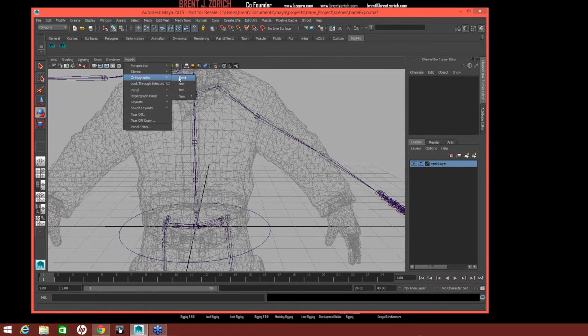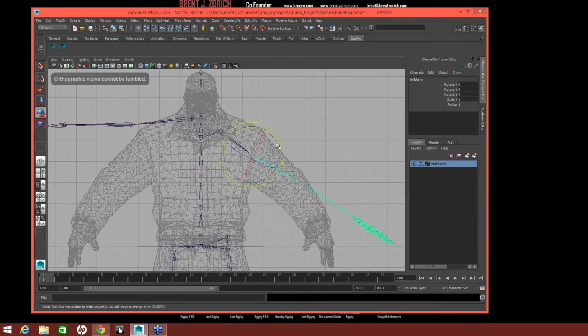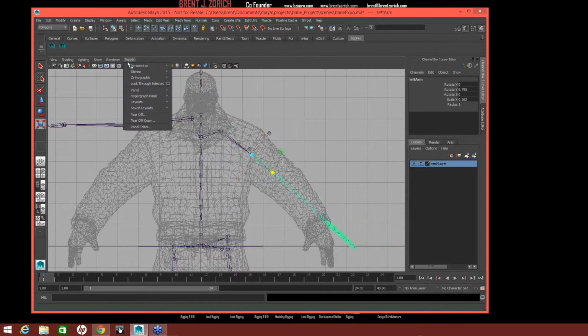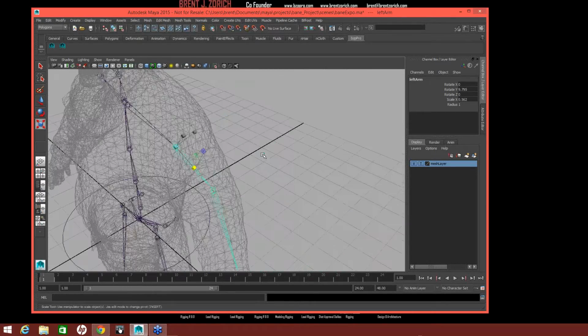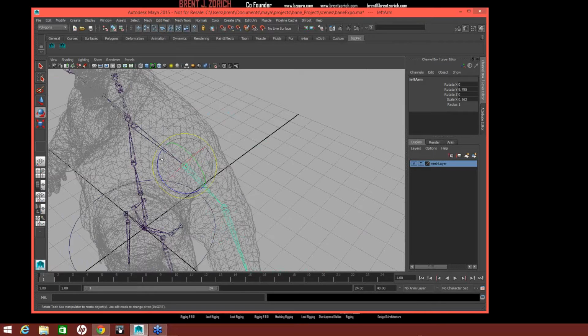Come through. I'm not going to worry about the, you kind of get the idea what's going on here. I won't worry about the fingers just for sake of time. Scale this up. Come through. Go to perspective. Rotate this up a little bit. Scale this down.